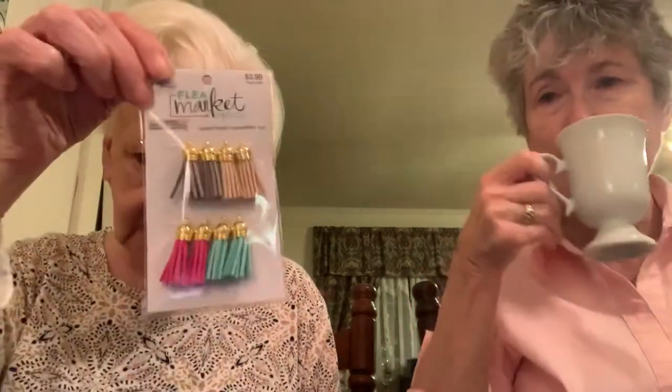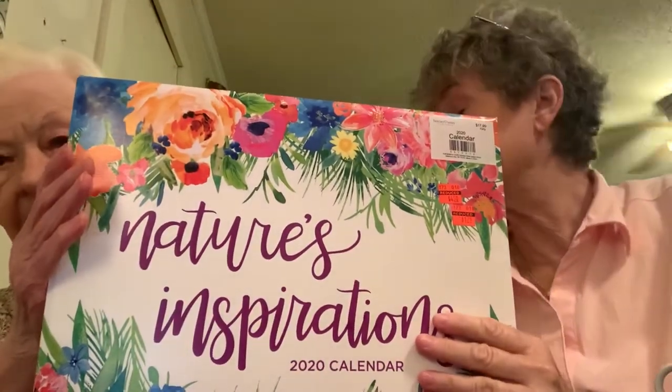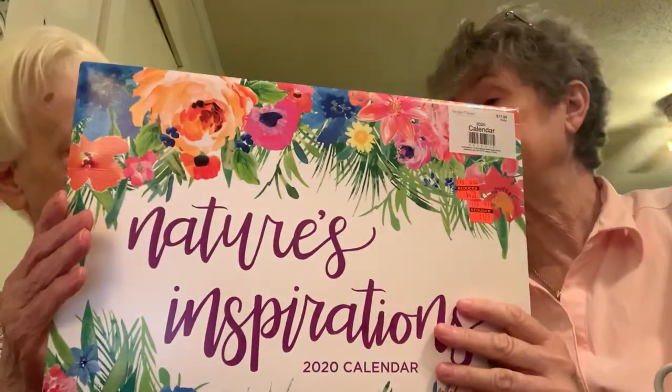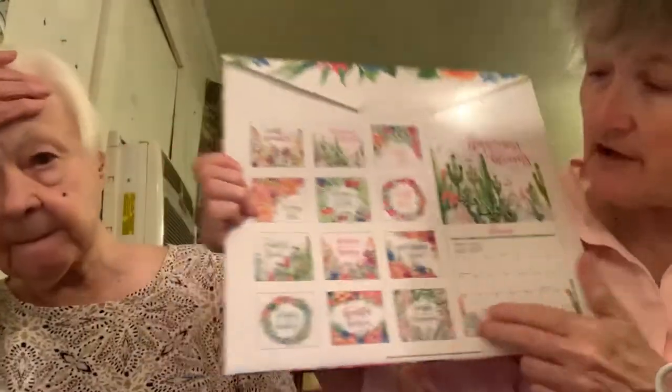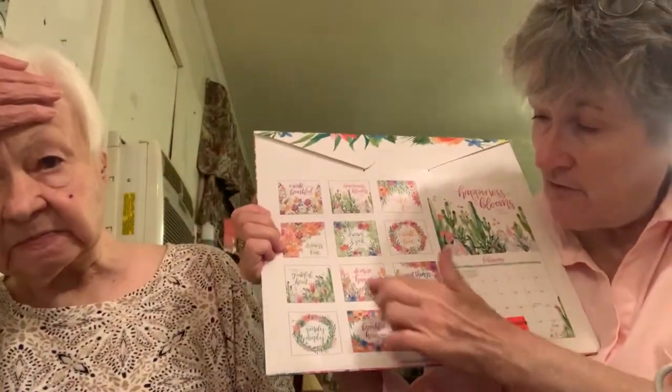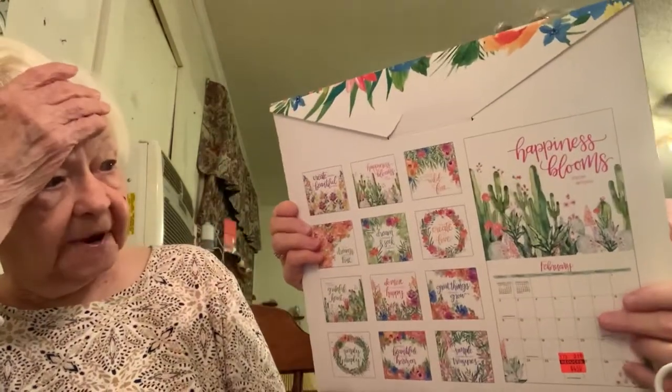And show those clothespins. And those are little tassels. Okay, I'm trying to go fast over here. Hold that up, please. A calendar for 2020. Wow. Tomorrow is the last day of February. But you see on the back here, I can also cut these out and put them on cards, you know. So, anyway, just won't be wasting it.